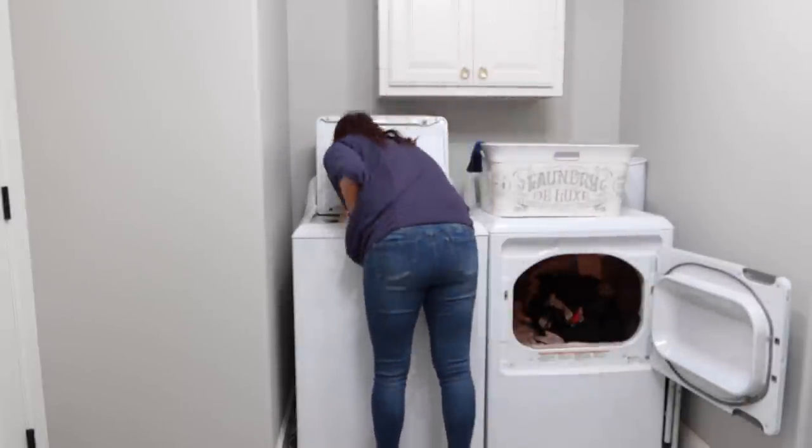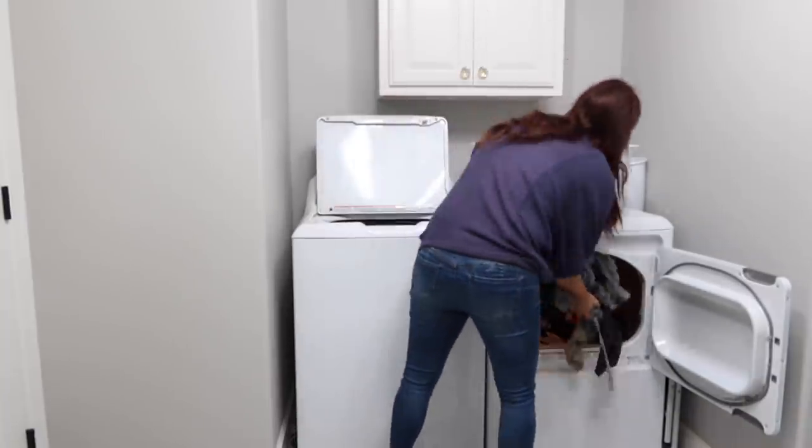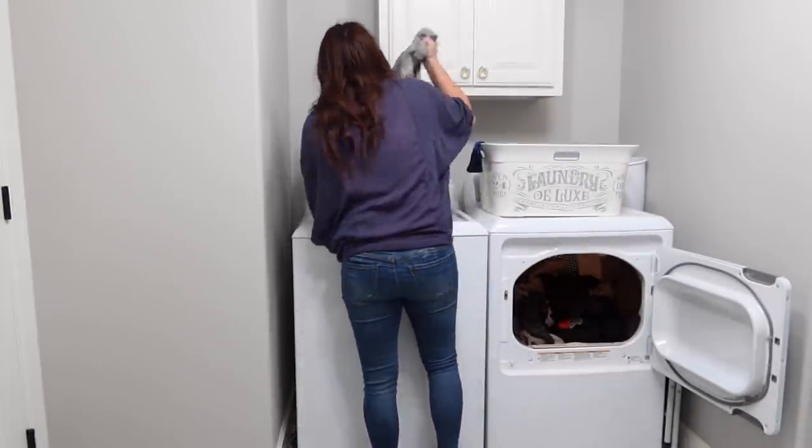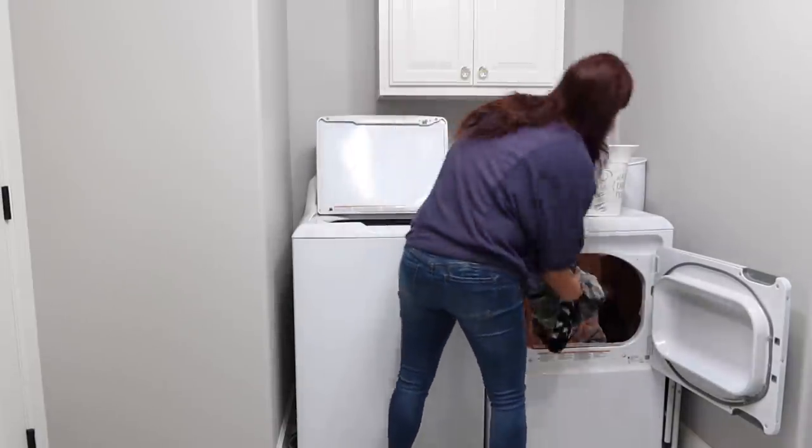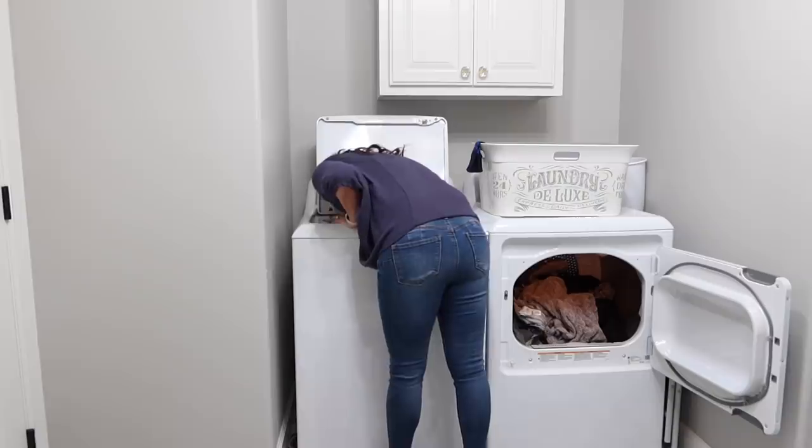When the snowstorm happened here in Oklahoma, they asked us to conserve energy. And so I had to go quite a few days without doing laundry. So I had a mountain. But I think I'm finally caught up and back to the one load a day.